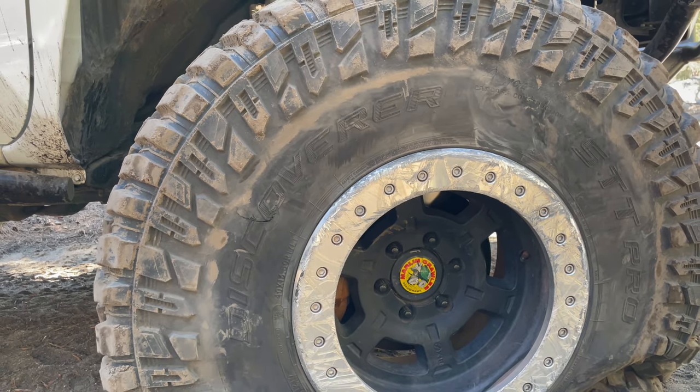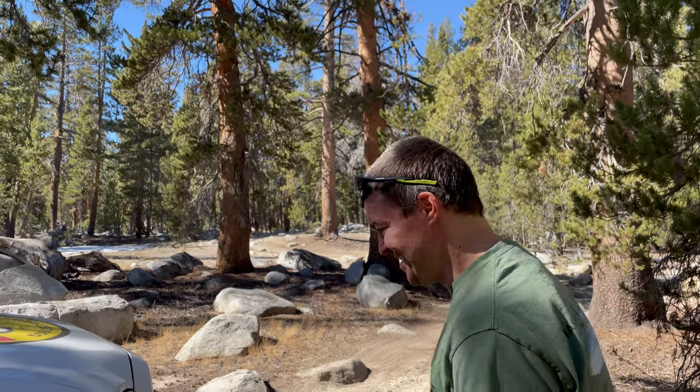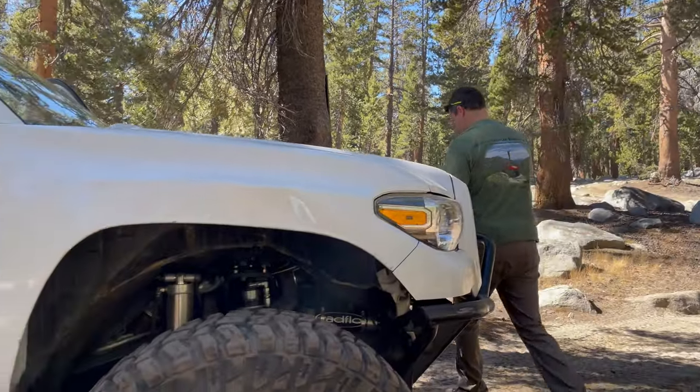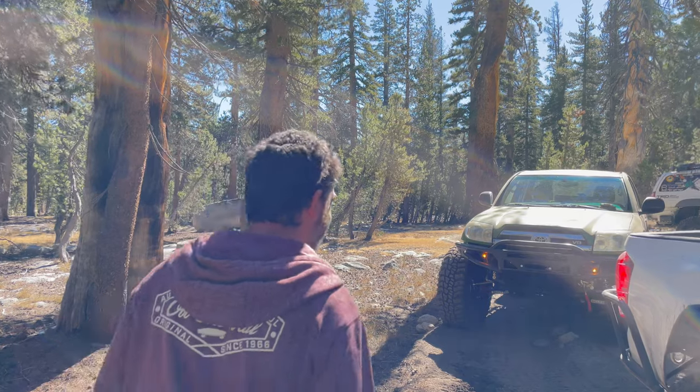You can hide stuff in your tire, Mike. Yeah, I can put some goodies in there. It was a big hit. All right, let's get to work. Big tires, big hits. That's why 37s are the way to go. I'll edit that out.